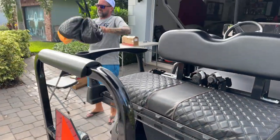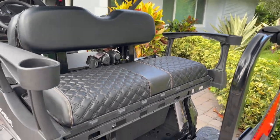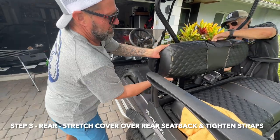All right, the boys got the lower seat cover on. Now it's time to do the seat back on the rear. Same thing as the front we did on Joe's cart. Couple of straps, wrap it around nice and tight. Takes about a minute.